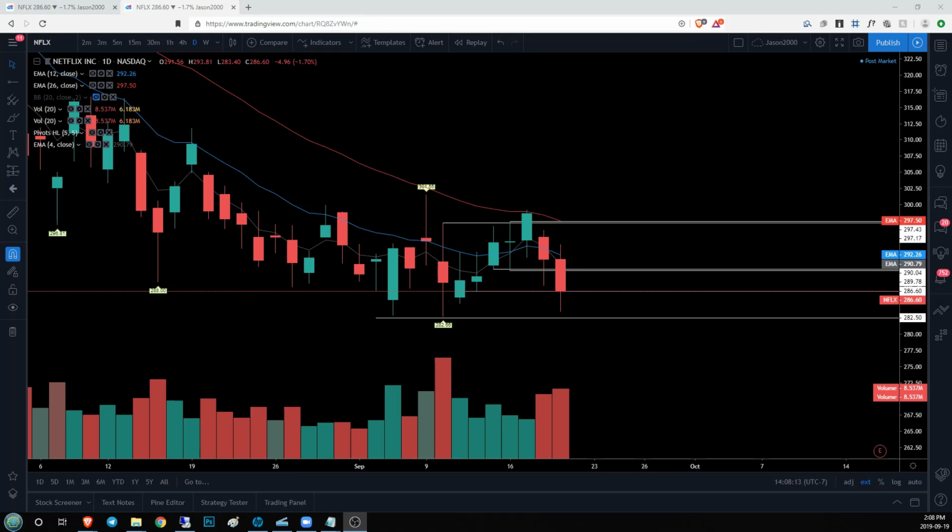Pretty bearish day for Netflix, and it's going to be a continuation of this hourly downtrend. The loss of those levels yesterday and the establishment of that hourly downtrend carried a lot more momentum than I anticipated. But we still have this 282.66 daily support level. It looks like it came into play. We saw a bounce near that level, and we'll take a look at it.